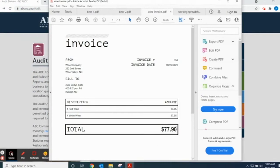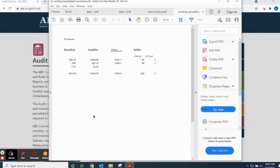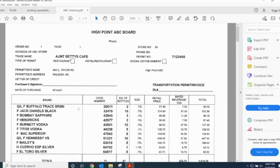We would simply move the sales total, $77.90 for wine, over to a spreadsheet that tallies up our different beer and wine invoices. Again, you'll more than likely have more than three. In this case, we tallied up all our beer and wine purchases. This is the dollar amounts that we paid out to any companies, and it totaled $467.04. The next thing we would like to do is take a look at our ABC mixed beverage invoices.